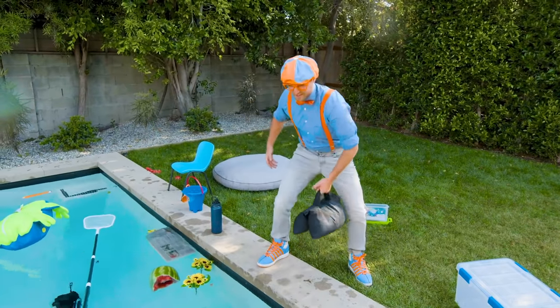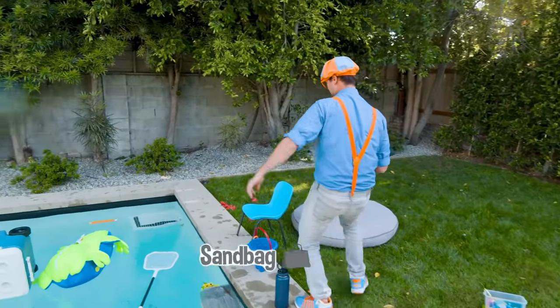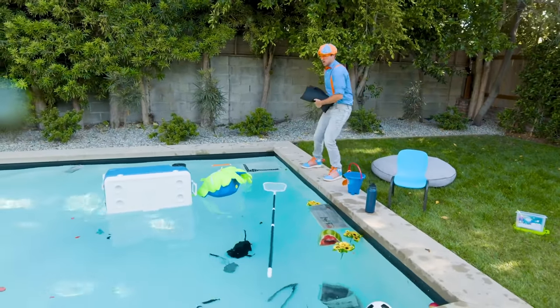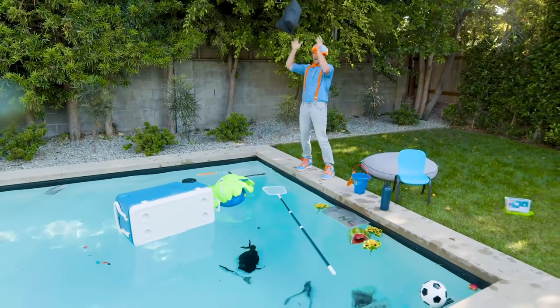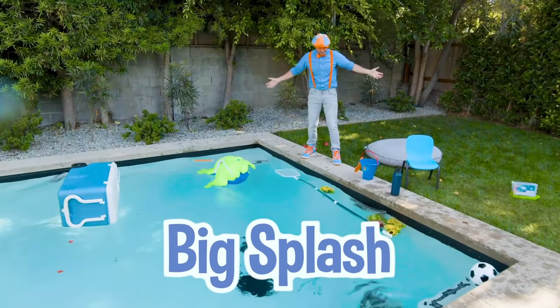So, let's use... Whoa! And that is heavy. Oh, this is a bag full of sand. Okay, I'm gonna go over here. Here we go! I bet this is gonna sink! Whoa! That made a big splash! Wow!